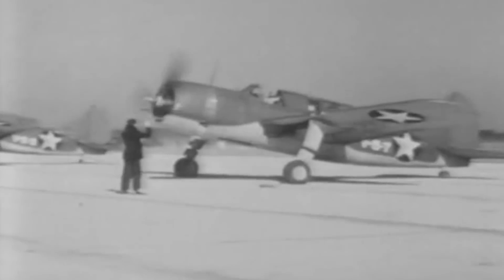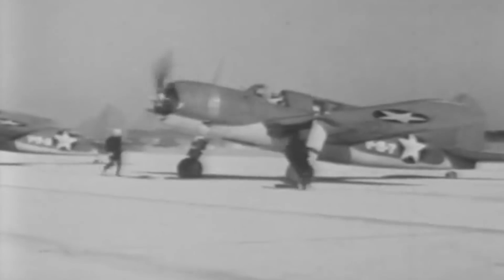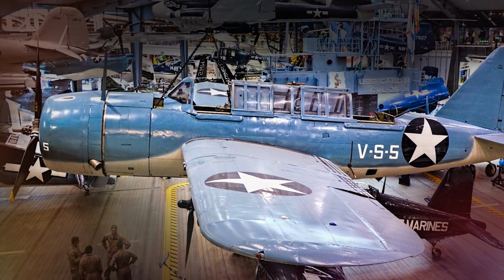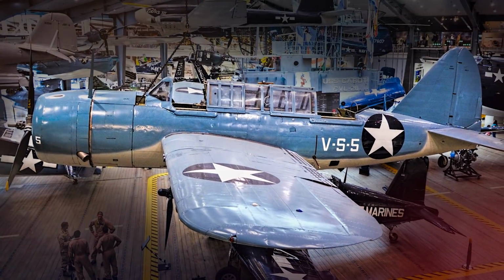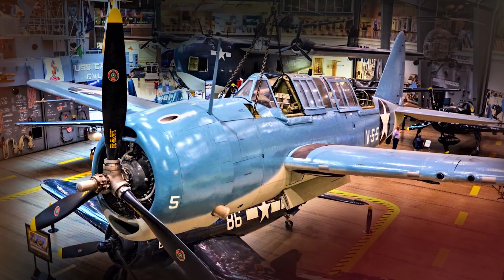Nearly 1,000 orders for the Buccaneer were placed, but only 770 were built between 1941 and 1944. Just 2 Buccaneers have survived the scrapyard. One of them is found at the National Naval Museum in Pensacola, Florida, and the other at the Pima Air and Space Museum in Tucson, Arizona.